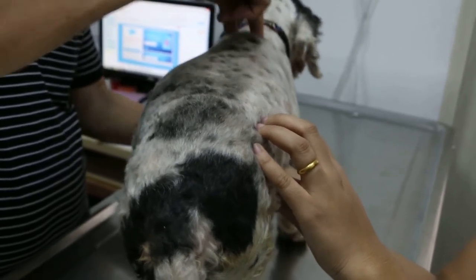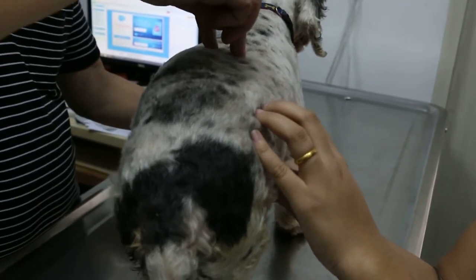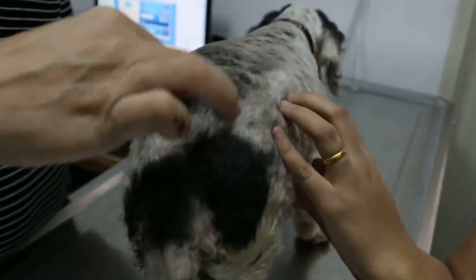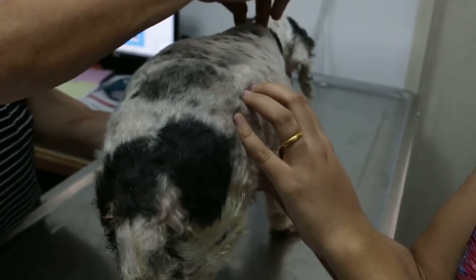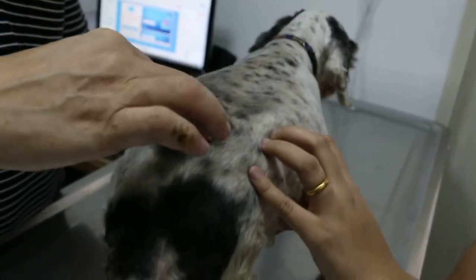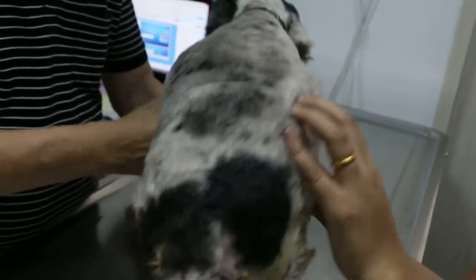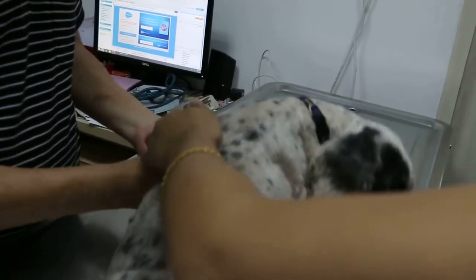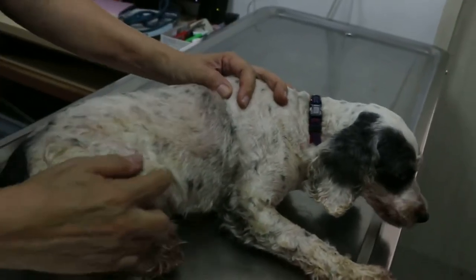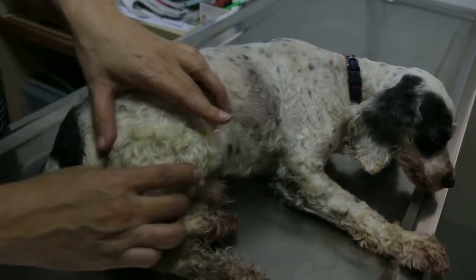Starting from here. A bit of pain here. Not much pain. Okay, we put the dog down sideways. Ready? Okay, pain. So since there's a big pain, most likely he had an accident. Probably it affected the pelvis. The spine is not bad. So it's most likely the pelvis.